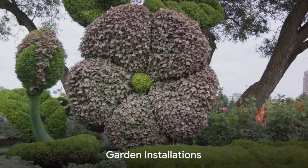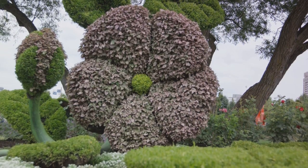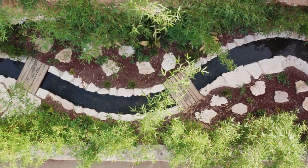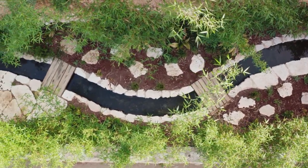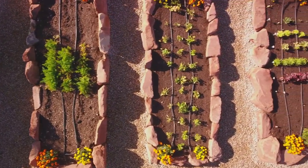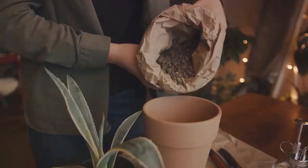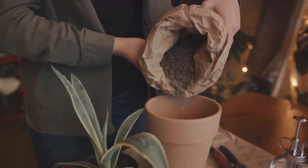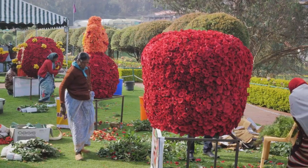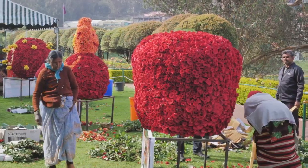If you're looking for a way to add a unique touch to your garden, consider garden installations. These are not your typical sculptures, but rather design elements that are integrated into the landscape. They offer endless creative possibilities, from repurposed items transformed into art to purpose-built structures that serve a function. You can even use recycled materials, adding an eco-friendly twist to your outdoor space. Garden installations can bring an element of surprise and whimsy to your garden, making it truly one of a kind.